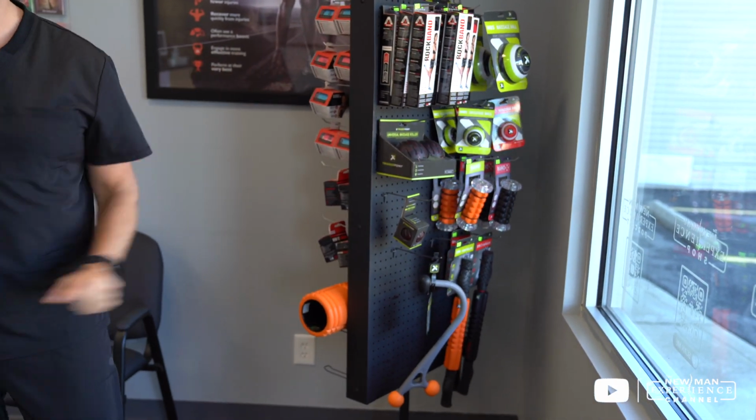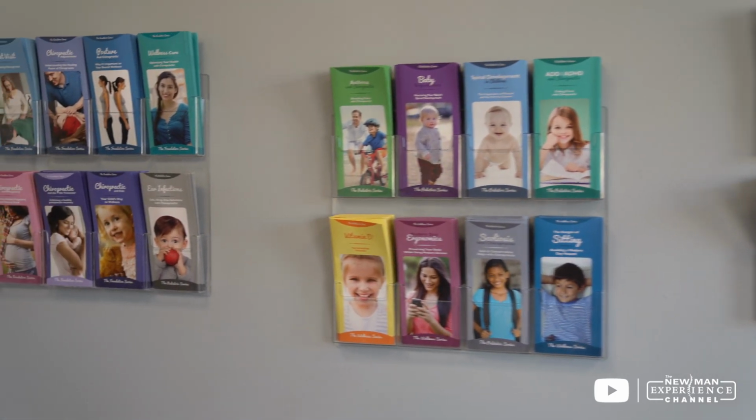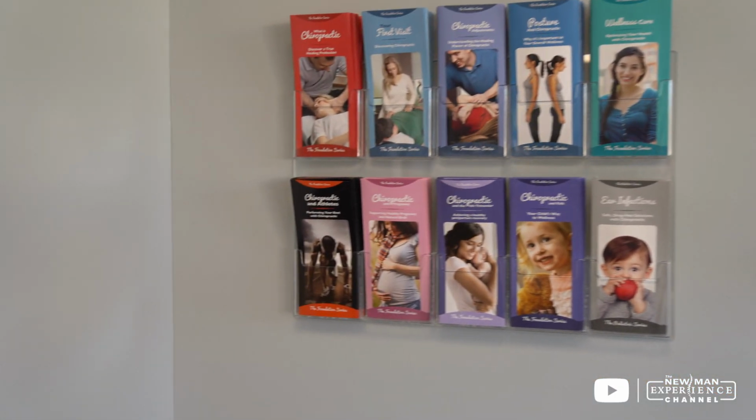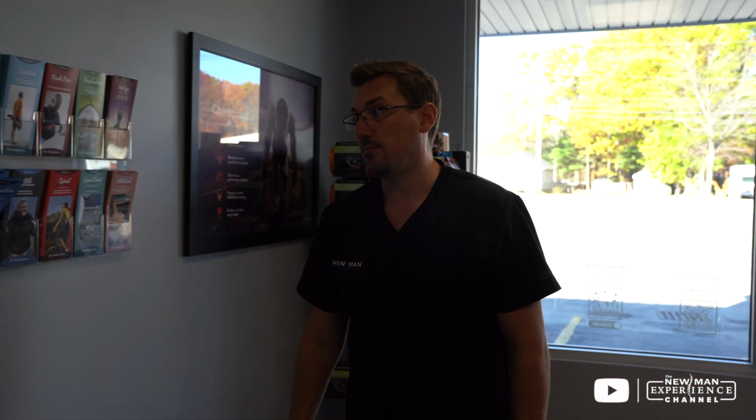And then behind me here, we've got our conditions wall with all the conditions that we treat as chiropractors. We've got brochures about all of that. A lot of patients will come in themselves for, say, something like low back pain, and then they'll see a brochure that has something going on similar to a loved one or a family member, and they'll go ahead and grab it and give it to their family member at home. It really helps share all of the things that we can do as chiropractors. We're more than just back pain and neck pain. We can help with a whole bunch of other things, especially with our patient education.